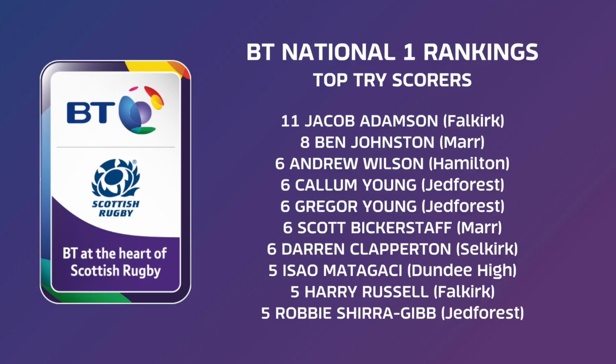So for the first time this season, no try for Jacob Adamson, and that means several players playing catch-up, including Andrew Wilson, Callum and Gregor Young, Scott Bickerstaff and Darren Clapperton, who all scored on Saturday to lift themselves up to 6 for the season. Robbie Shearer-Gibb joins Harry Russell and Iseo Matagachi on 5.